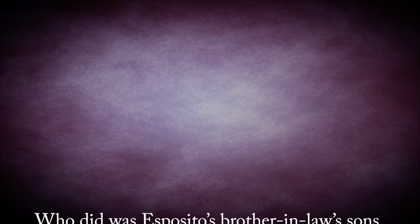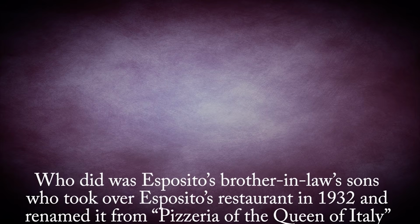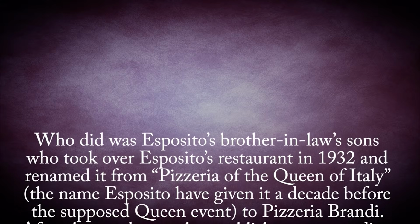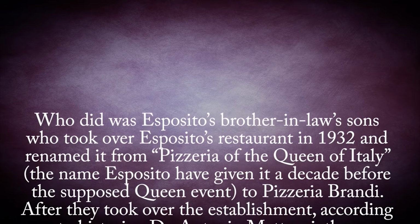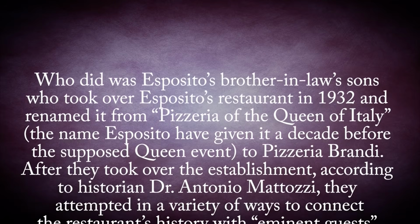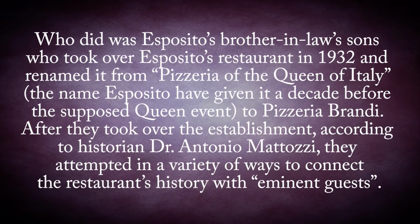Who did go by that name was Esposito's brother-in-law's sons, who took over Esposito's restaurant in 1932 and renamed it from Pizzeria of the Queen of Italy, the name Esposito had given it a decade before the supposed Queen event, to Pizzeria Brandy. After they took over the establishment, according to historian Dr. Antonio Mattozzi, they attempted in a variety of ways to connect the restaurant's history with eminent guests. Had they gone with Esposito's actual name, the connection between themselves, their restaurant, and their famed pizza-making uncle wouldn't have been clear to patrons.